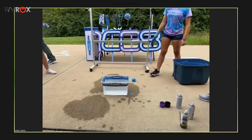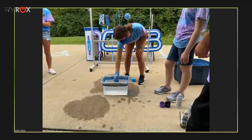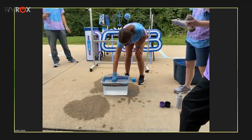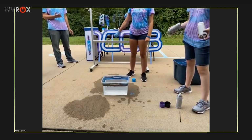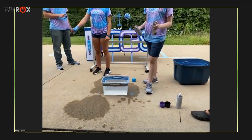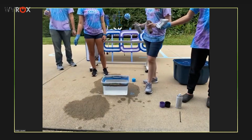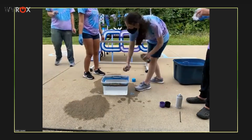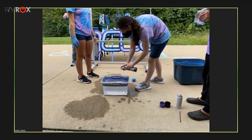All right. We can do the other half. Okay, so we're going to do the other half of that Xbox controller shell. That's the purple and black. So the other one's supposed to be 50, right? So I'm going to try to get it 50 again, just by going a little bit farther away and moving the can.